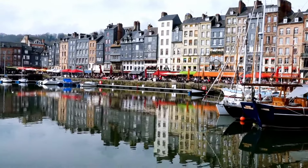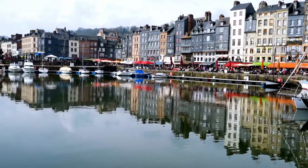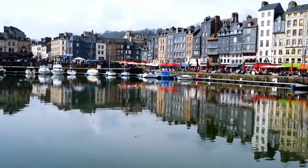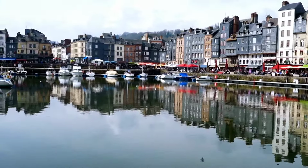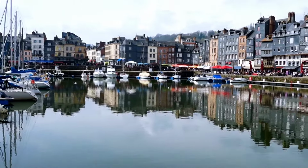Today we're making a quick stop in charming and beautiful Honfleur in Normandy, one of the most popular places to visit in all of France. It's a perfect place to visit if you love impressionist art. If you love marinas and seafaring history, medieval streets, and unique churches, do not skip Honfleur.